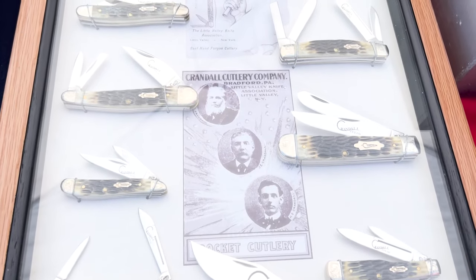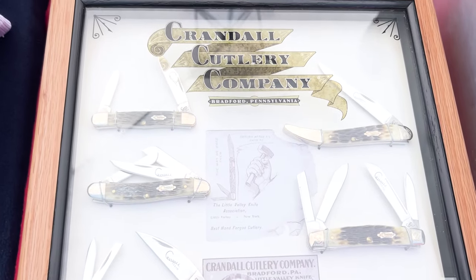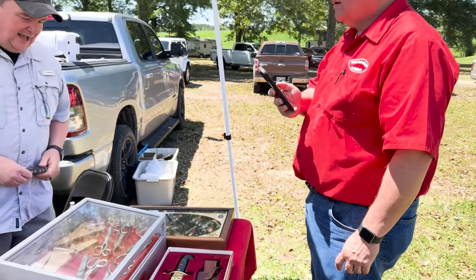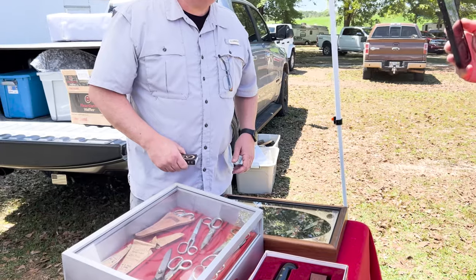$1,200, that's a steal right there. COA on the back. That's got 10 knives. I'll sell it for 12. Did you come up with a price on the scissors yet? I'll make somebody a deal on the display, the scissors and all.